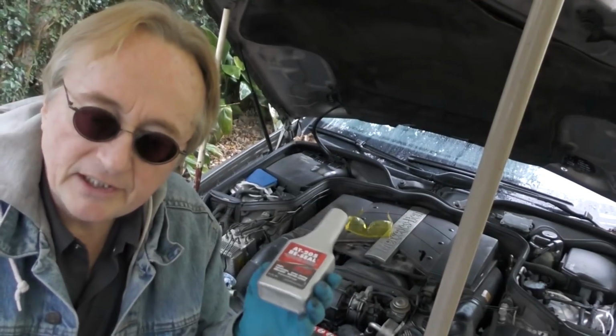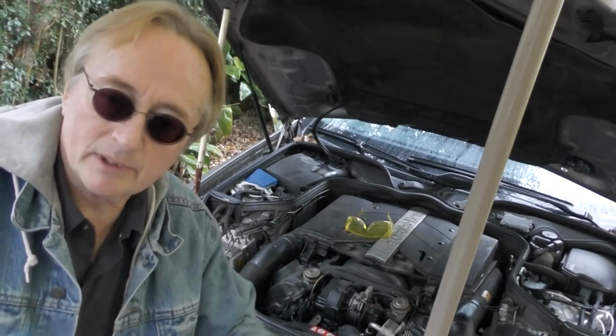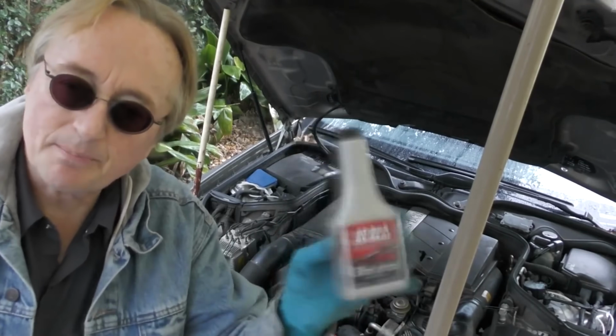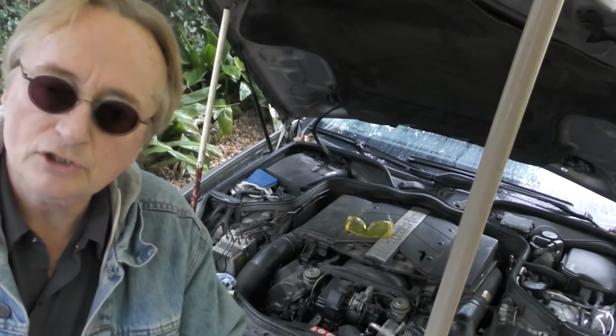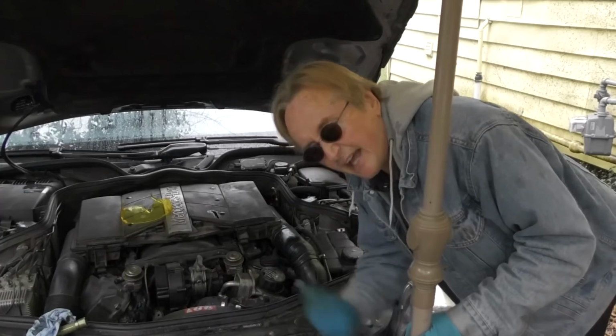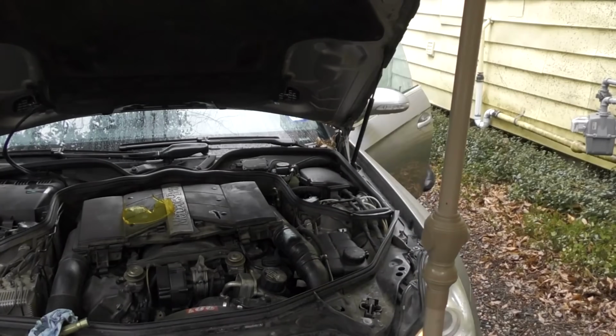I'm going to put in this AT205 reseal. It can rejuvenate seals. It's worth a try. It's not going to hurt anything. It's just a polymer. There are no solid particles. So you just pour it in the engine oil. Take the cap off, in goes the whole bottle. Then you run the engine to circulate it.